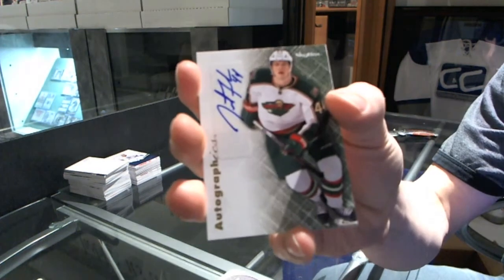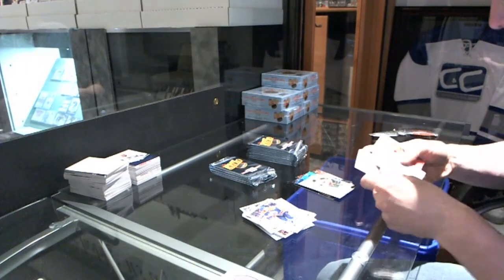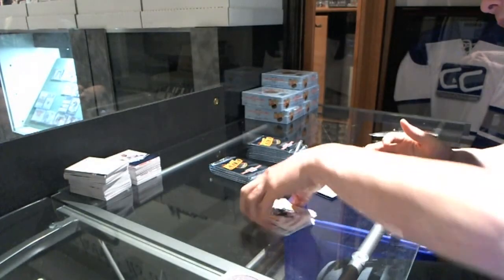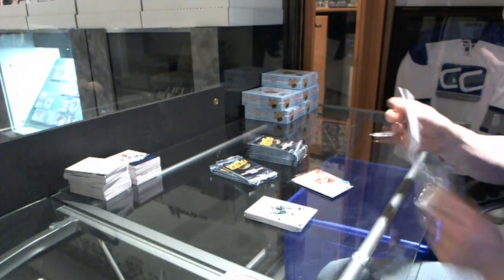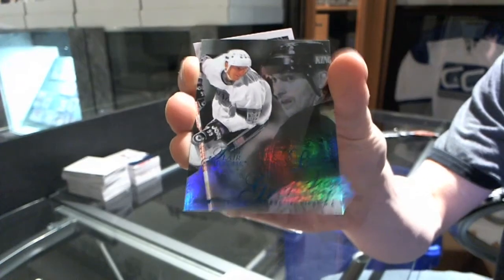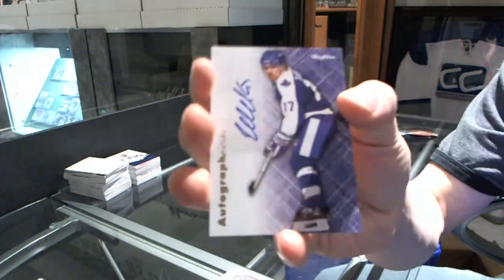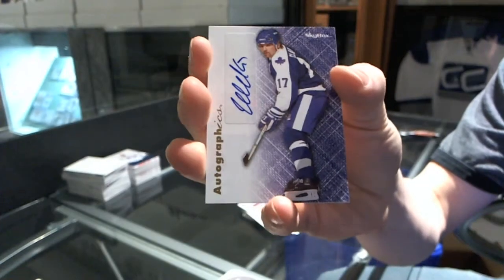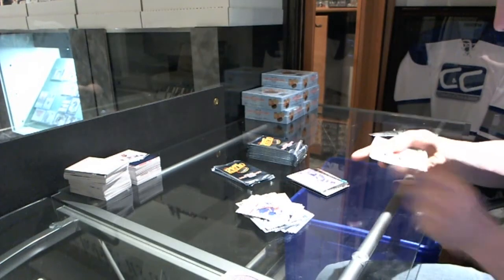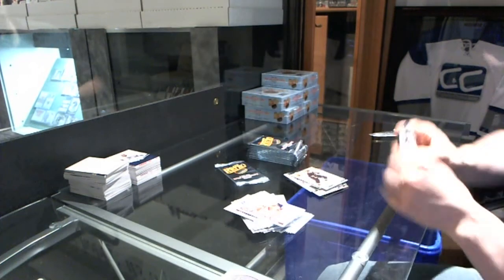Autographics for the Minnesota Wild, Justin Falk. Autographics for the Detroit Red Wings, Valtteri Filppula. Flair Showcase Blue, numbered to 150 for the LA Kings, Wayne Gretzky. Autographics for the Toronto Maple Leafs, Wendel Clark. Flair Showcase for the Kings, Wayne Gretzky, and a retro for the Ducks, Ryan Getzlaf.